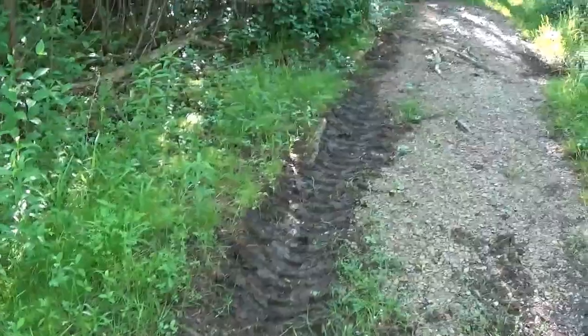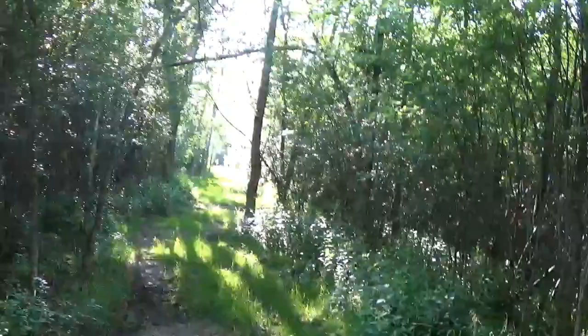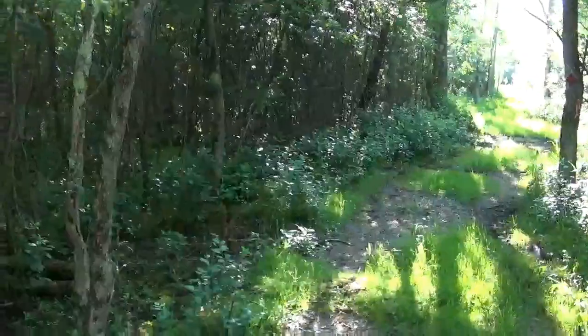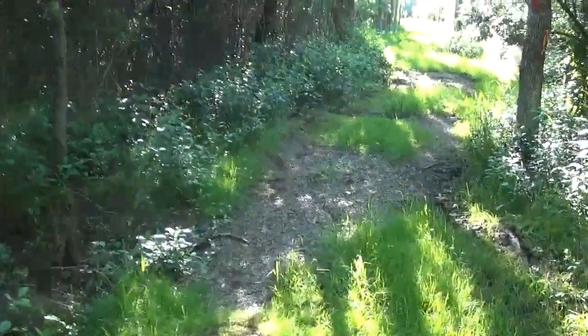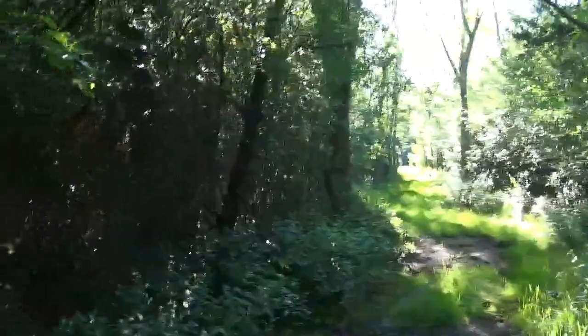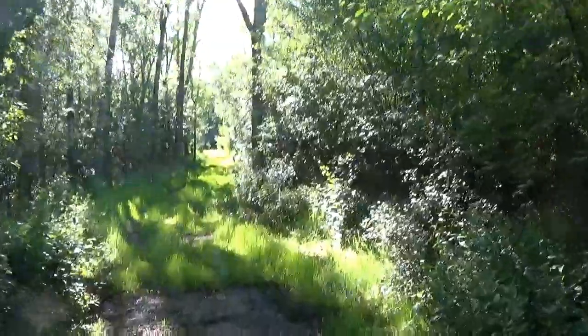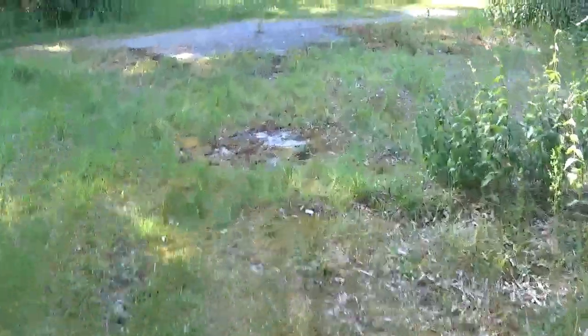Up here you got your deer fawn tracks. And right here you got your John Deere tracks. So there's at least a doe and fawn out here that's recently traveled the trail. Thought that was kind of interesting. That's the only place I found where the doe and the fawn tracks are actually right there next to each other. Crossing the trail right here.